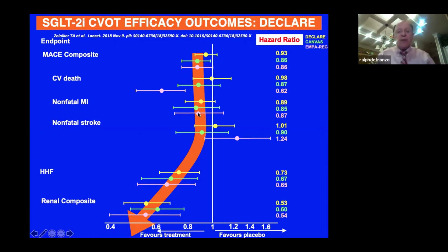If you look at non-fatal MI, all three similarly decreased non-fatal MI. If you look at non-fatal stroke, this was a surprising finding to us because these drugs dropped the blood pressure quite significantly, yet we did not see a benefit in terms of stroke, and we still really do not understand why we didn't see this benefit.